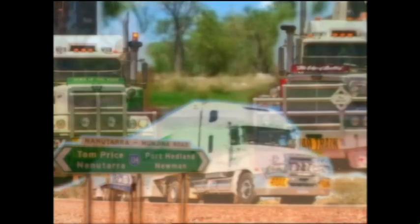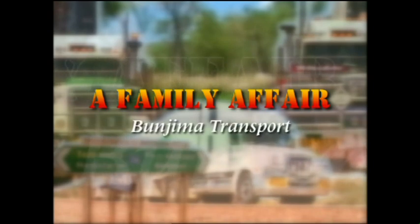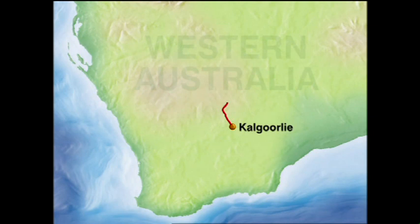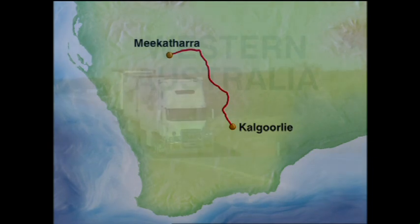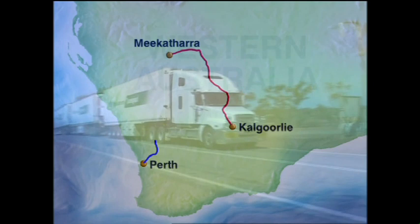Doug Gould, a Western Australian transport operator who is doing it his own way. From Kalgoorlie, we organised to do a run with Perth-based Bunjuma Transport. On Tuesday night, we left the Goldfields, travelling north to make the daylight rendezvous with the Bunjuma drivers at the mining centre of Meekatharra. We drove through the night.